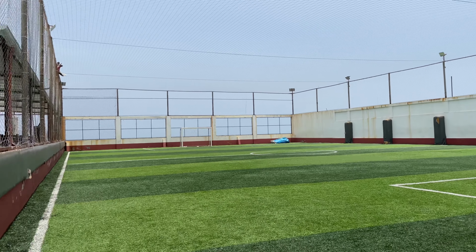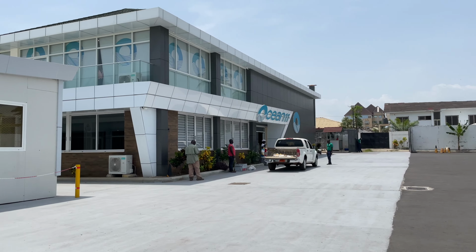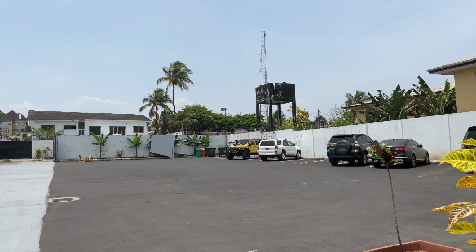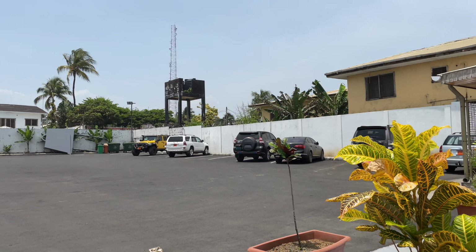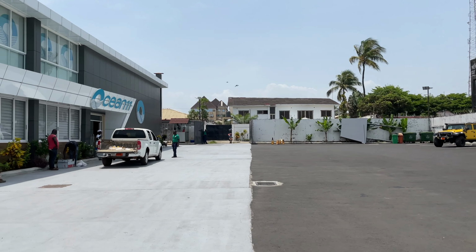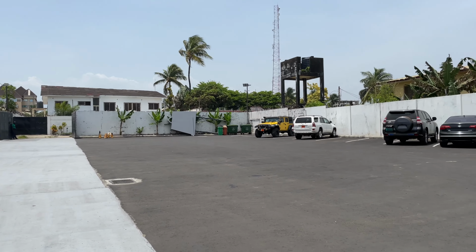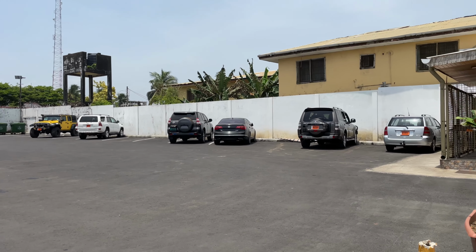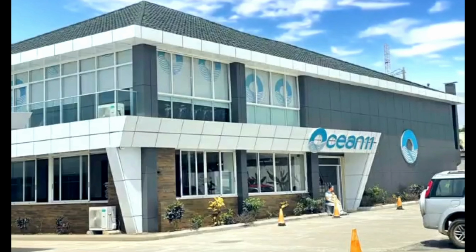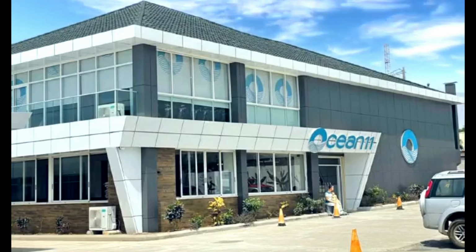The facility also has a soccer pitch and an enormous yard to park your cars, so you don't have to worry on this one. And the people there are so hospitable, like they know how to talk to people to make you feel real good. I'm not even fronting on that, because the reception that I got when I was there was really an amazing one. Until then, let's get right into the video so you get to see more footage of this beautiful and amazing place.